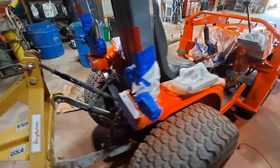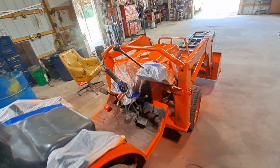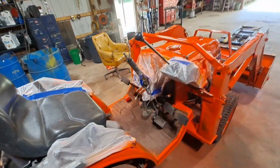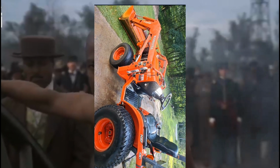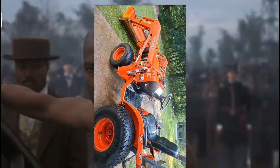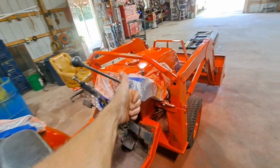I honestly think this is the first bit of love this tractor has ever received since 2005, the day it was bought. It was treated pretty rough. We're gonna bring her back to life and show her some love.